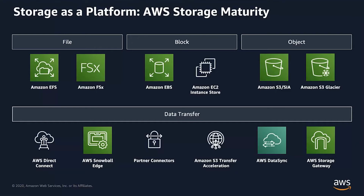And then the various storage classes under that, such as S3 Glacier and then Glacier Deep Archive. With these services, we offer 11 nines of durability as we keep 3 copies of data, with each copy stored in an independent AZ, right, that is separated from the other AZs by a considerable distance.